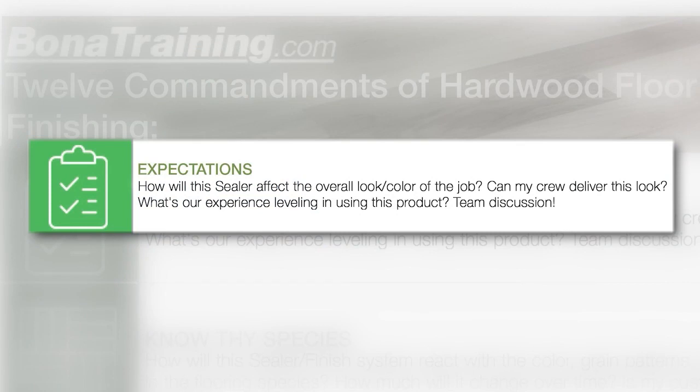So the first commandment is expectations. And it really is important that you discuss the expectations with your customer, especially when you're dealing with a product that has color to it. So understand the homeowner's expectations and make sure you can then go in and deliver that promise.